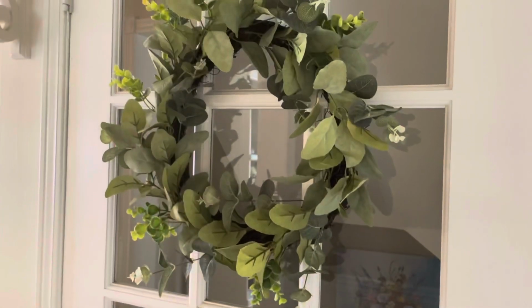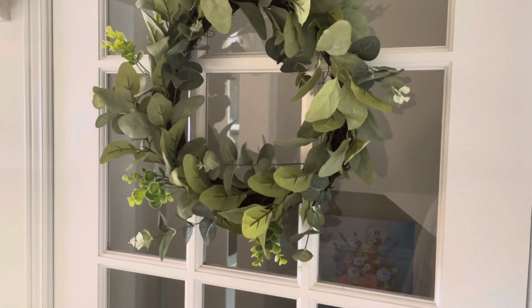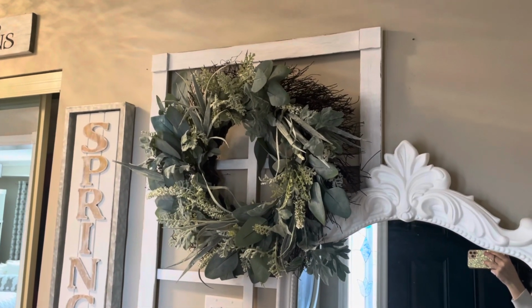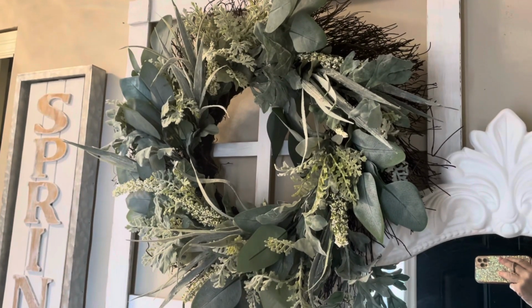I bought two and I hung one on my door leading to the basement. I found this beautiful wreath for $19.99 at Burlington. Excuse the camera in the mirror.